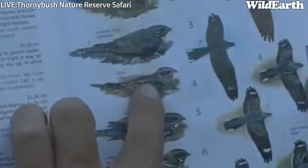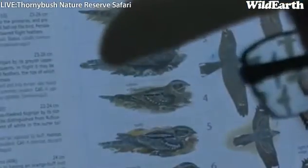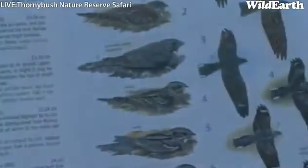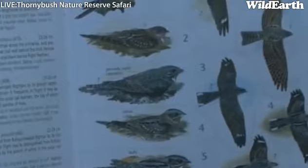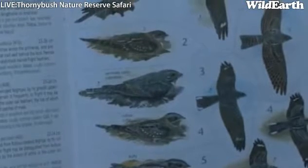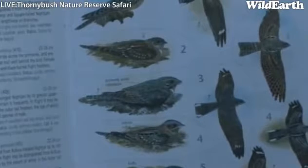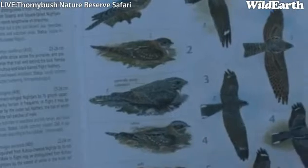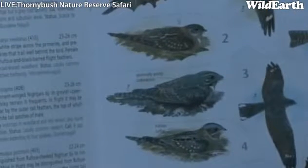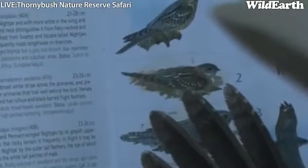So we're looking at fiery neck, which has got the rufous collar. Stop it, wind, I'm looking at my book. It's hard to see because the feathers are so puffed up. Yeah, no, I'm still going with fiery neck, definitely fiery neck. That rufous collar. But probably the female.